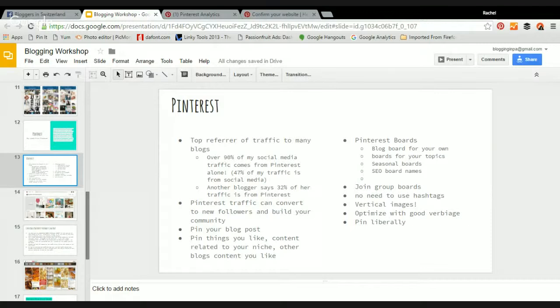And pin liberally. You can pin a ton of things. Pinterest used to be in chronological order, but it is no longer in chronological order. So your pins will show up randomly in order in your feed. And Pinterest will also now suggest pins they think you like. So for example, if I go on my Pinterest page and I've been looking at a lot of workout tips, it will start showing me more workout tips in my feed.